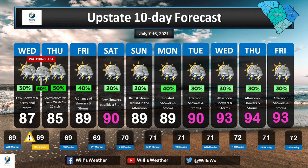Once Elsa pushes out, expect those 40% chance of showers on Friday, about 89 degrees, 90 degrees for your Saturday, 89 for your Sunday, with a 30% chance of a few showers around in the afternoon. And then going into next week, about a 30 to 40% chance of rain every day, just from those typical afternoon showers and storms, generally staying close to 90, and then going into the mid-90s as we get to mid next week.